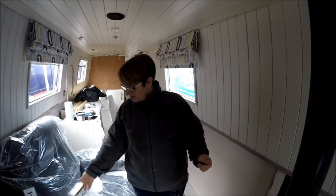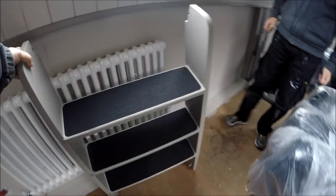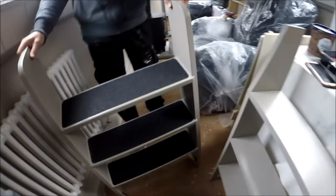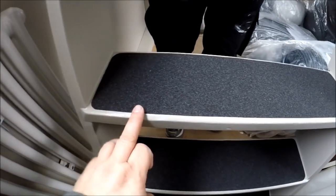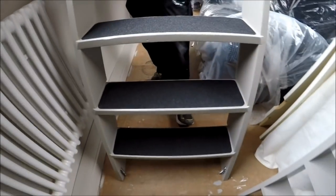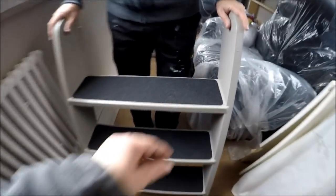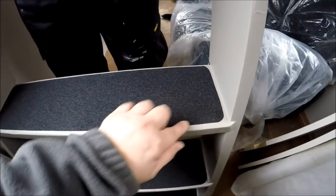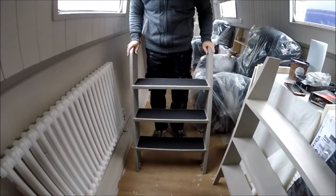As you can see, I'll take you on a walk round. We've just finished the steps. I've cut all these pieces to go on each tread. It's a non-slip stuff, and it's stuck down so well. I don't think I could lift it back off now, even if I wanted to. So they're ready to go back in.